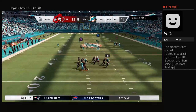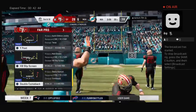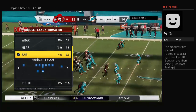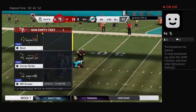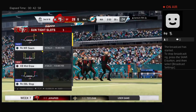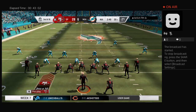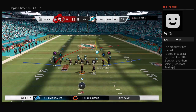On 2nd and 1, Mariota. And they get to Mariota here as he's dropped on the sack. This has been a tough one for this offensive line. It appears almost like they've been on roller skates this entire game, the way they've been pushed around. 6 sacks given up in this one. The Dolphins bring on an extra defensive back on 3rd down. Set the tone, defense. Let's go.